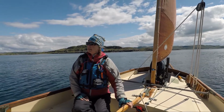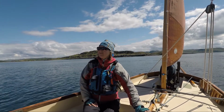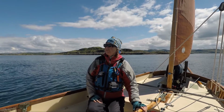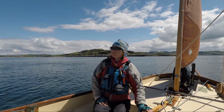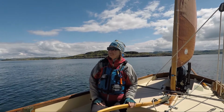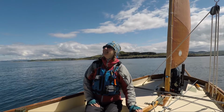So this is just coming through Dorus Mor at what I would think would have been slack. It's just turned. They reckon 12 o'clock, we came through about 10 to, so that's not bad. Very flat, just a little bit of current.